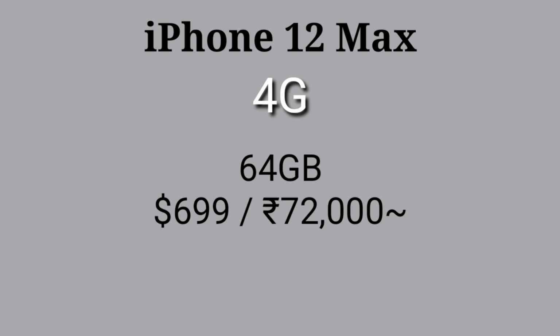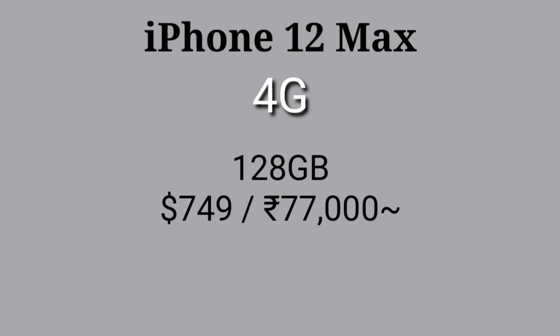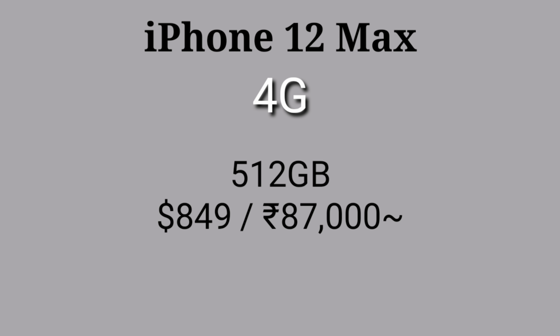Now let me discuss the iPhone 12 Max 4G edition. The 64GB base model is going to be for $699 or 72,000 rupees. The 128GB variant is going to be for $749 or 77,000 rupees. And the 512GB variant is going to be for $849 or 87,000 rupees.